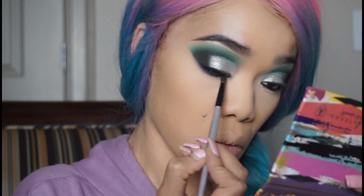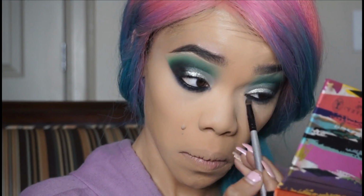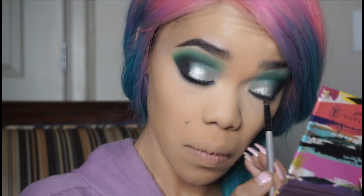But now you're just seeing me blend this out with nothing on that brush. That is just solely black eyeliner being buffed out, and then I'm going to go back in and pop some pink on my lower lash line.